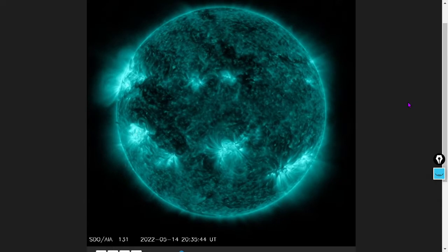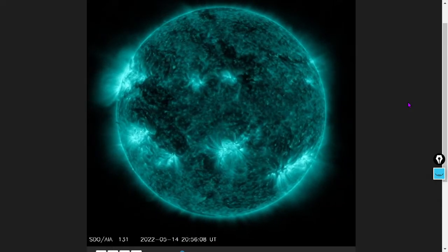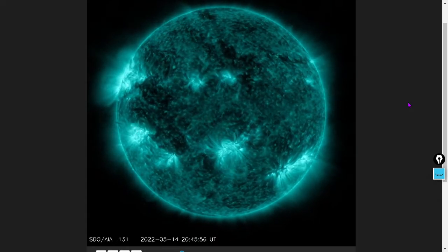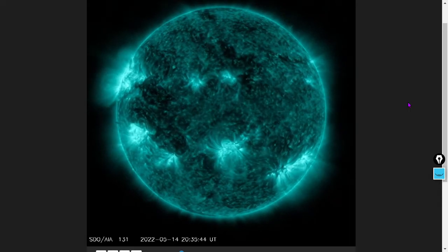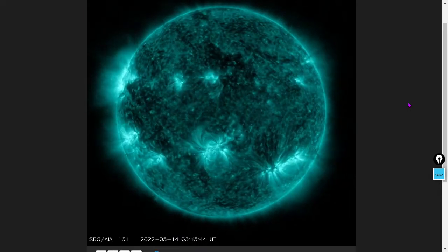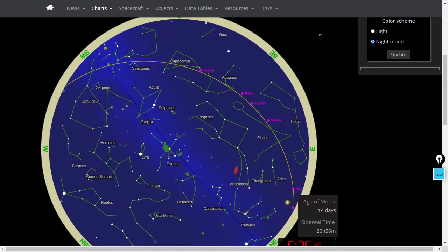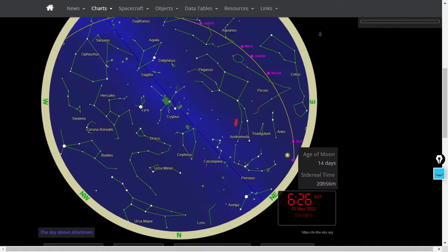And I would remind you to expect additional major solar flares. Don't be surprised to see an X-class flare, maybe even more than one X-class flare. Likelihood is very, very high for major solar flares. So here's a star chart if you're wondering where things are located overhead. Head to in-the-sky.org, put in your location.